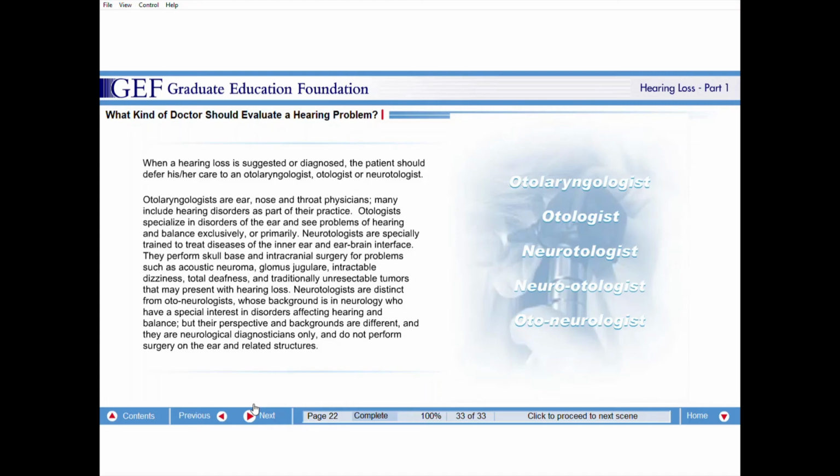Neurotologists are specially trained to treat diseases of the inner ear and ear-brain interface. They perform skull base and intracranial surgery for problems such as acoustic neuroma, glomus jugulare, intractable dizziness, total deafness, and traditionally unresectable tumors that may present with hearing loss. Neurotologists are distinct from otoneurologists, whose background is in neurology, who have a special interest in disorders affecting hearing and balance. But their perspective and backgrounds are different, and they are neurological diagnosticians only, and do not perform surgery on the ear and related structures.